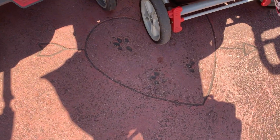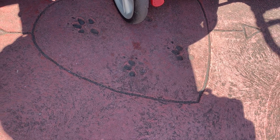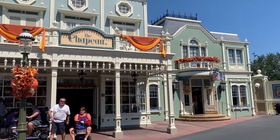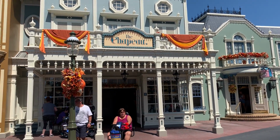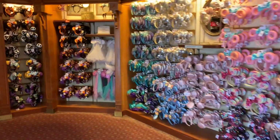A super cute detail. It's kind of blocked by this stroller, but outside Tony's Town Square patio is a heart with the paw prints because Lady and the Tramp drew it. Shopping on Town Square is pretty A+ as well. You've got the Chapeau, which is a hat shop where you can get your ears embroidered.